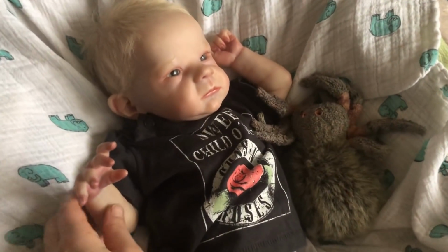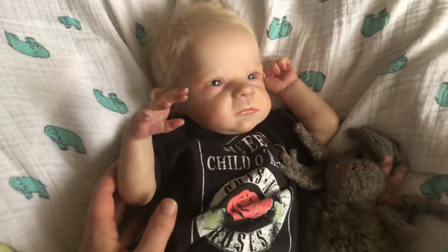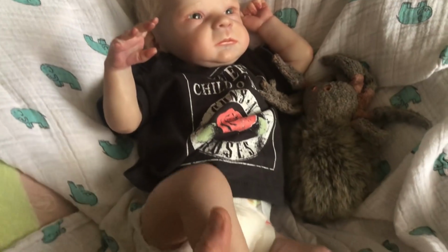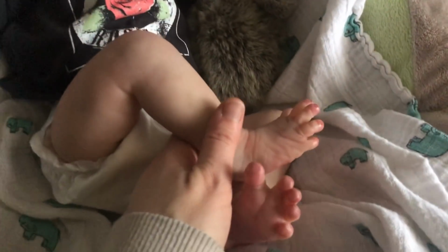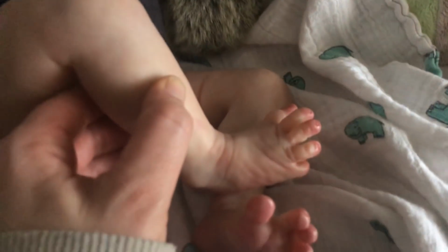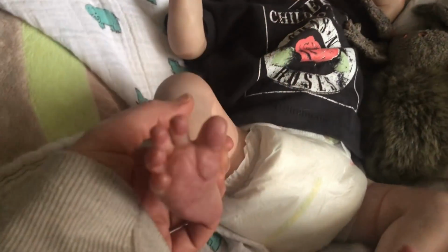She definitely has a little bit more of a yellow undertone, but nowhere near how it's picking up on here. So anyway, let's see if we can just appreciate a little bit of the detail close up. There's the feet with the fabulous wrinkles and the splayed toes and the bent ankle. Gives so much movement.